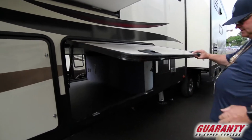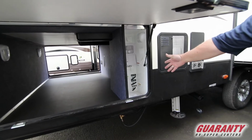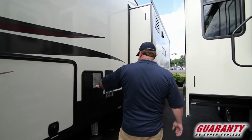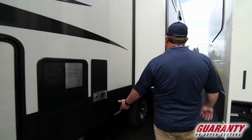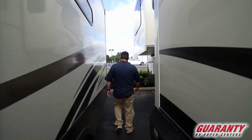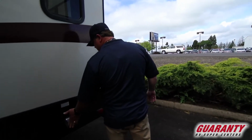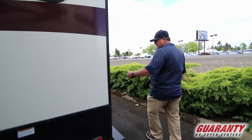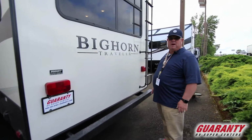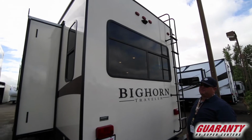So here's your water sewer connections, outdoor shower there, your gray water, everything's right there, one spot. There's your water heater, your drains for your tanks. Here's your power cord plug-in right here. Got a ladder on the back. This has got a big steel bumper. A lot of guys like to put a bike rack on the back so you can haul bikes. You've got a backup camera, pre-wired for backup camera.